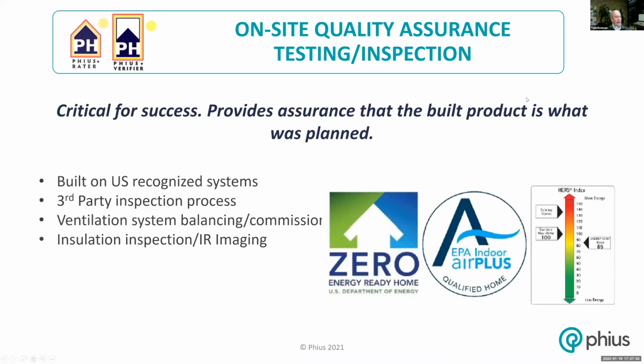And also, again, it's an on-site quality assurance program. Critical to the success of the project is providing assurance that the built product is what was actually planned. And again, it's built on the US recognized system third-party inspection process.